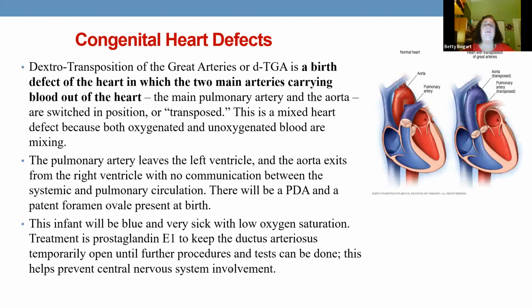So transposition is that switched. The arteries for the aorta and the pulmonary artery, they're switched. So we know that without a connection, there is no connection to the oxygen. So this child needs that prostaglandins to keep it open, and it can keep it open as long as we continue that drip. And this helps with oxygenation, and it helps with cardiac output. And because we are making sure oxygen is going to the brain, it's going to prevent any problems with hypoxia type symptoms, the central nervous system stuff with these children.